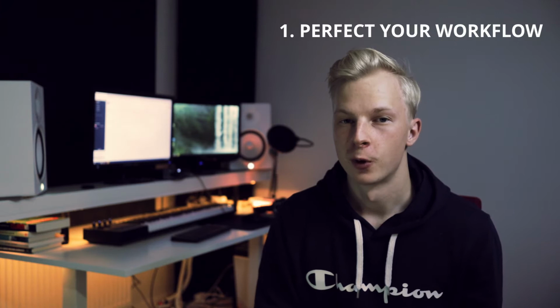My first tip is to perfect your workflow. Use templates, use presets, try to set up your workflow as fluent as possible so you don't have to do any manual repetition. Like for myself, I have a FL Studio template on my DAW that I open, and I have my drums set up, I have my favorite plugins set up, I have effect chains. I don't have to worry about those things when I start a new project.